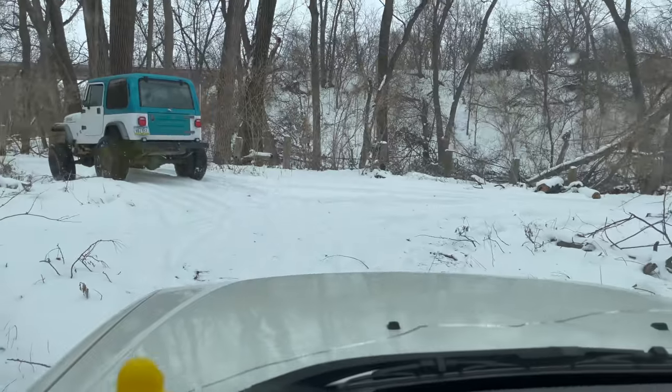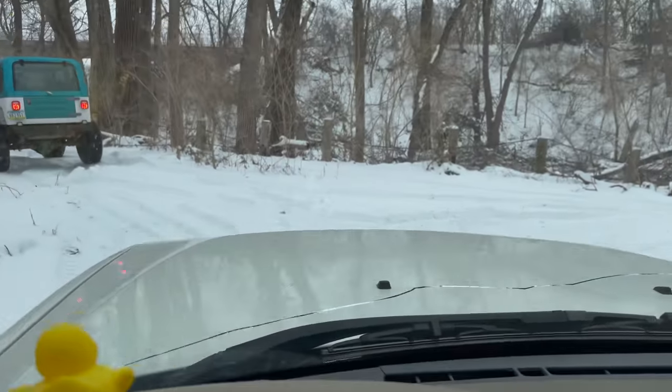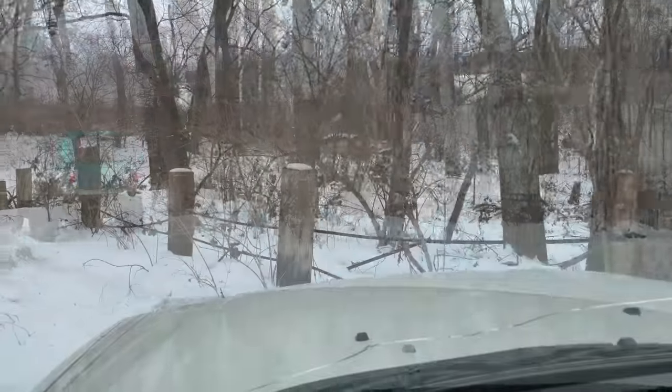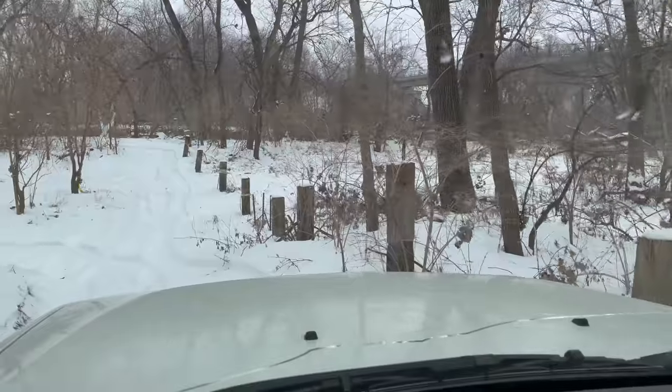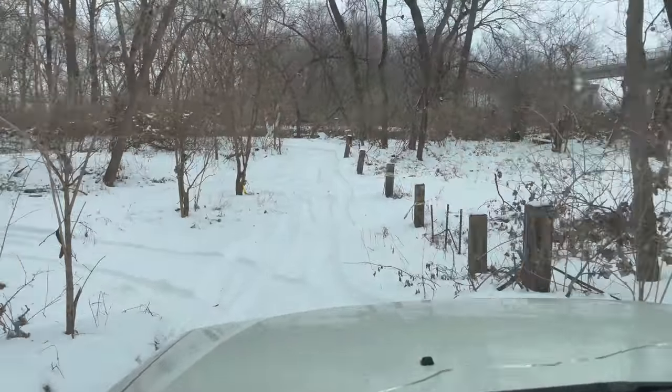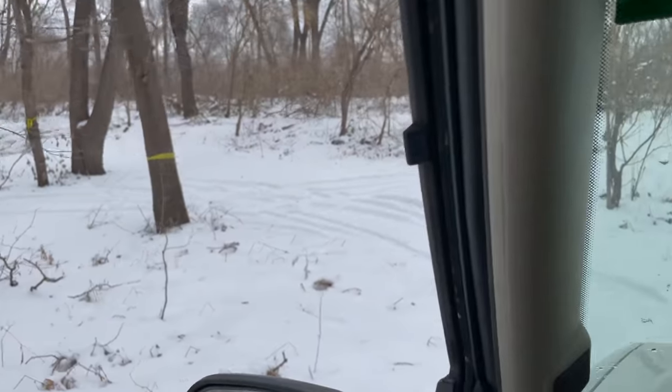Just walking through some of this stuff. I guess that just shows you how much engineering Land Rover put into these vehicles to make sure that they were capable of doing anything that they needed to do.